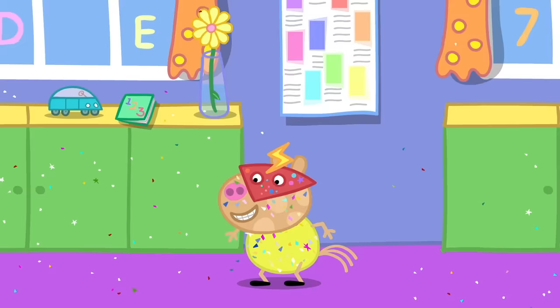Whee! This is fun! Peppa! George! Oh, wait for Mummy and Daddy! Peppa and George love scootering. Everybody loves scootering.